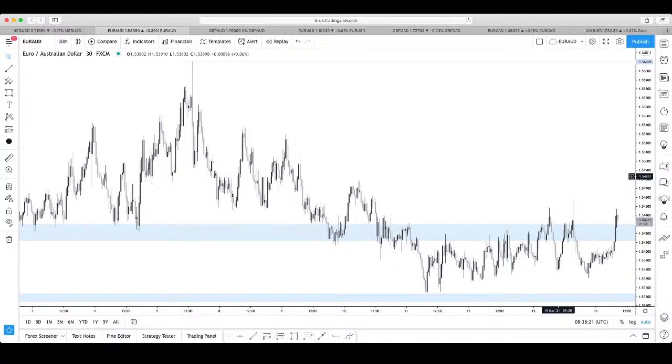So it would be worth us just sticking to our guns as things stand at the moment, and looking at what may potentially happen next, rather than getting too caught up in what is going on currently. So we'll see what happens in the next half an hour to an hour, and see what kind of closes we get, and we can go from there really.